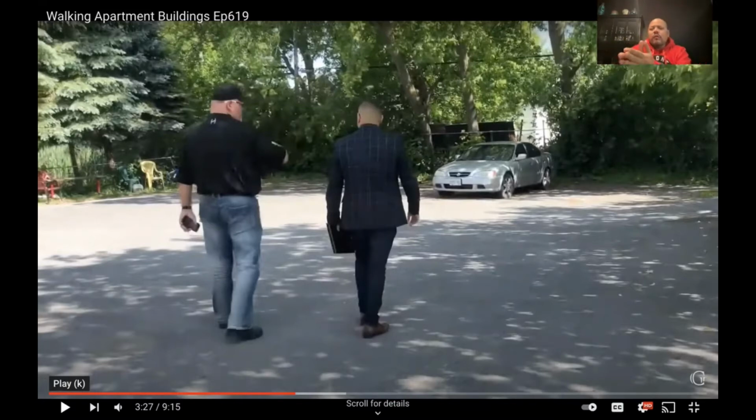Now, I also want to know about the parking stalls. How many? What's the space? I can see there's extra space here in the back. There could be an opportunity to build some lockers. This is the kind of thing that I think about when I'm walking a property.